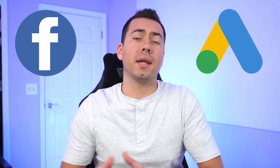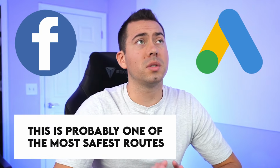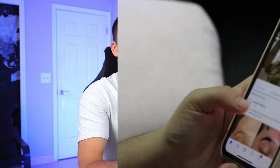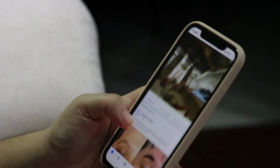Now, the other option outside of reaching them directly with email, SMS, or mail is to reach them with a Facebook ad or a Google ad. Now, this is probably one of the safest routes because it's very hard to actually track. If they see one of your Facebook ads, they're not going to be thinking anything sketchy is going on there. They're just going to think, oh, wow, somehow I saw their ad and they must be targeting people like me.